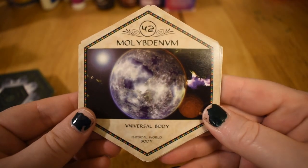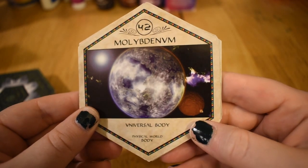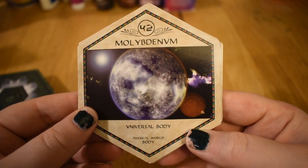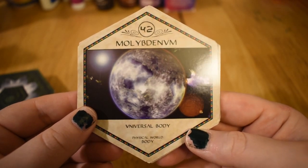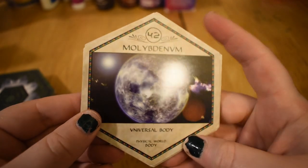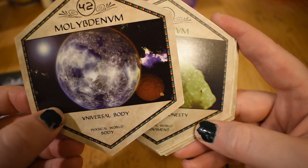Alright, so we're still in the body, and now we have molybdenum, number 42. So it's the universal body, and I have not gotten this card very much. And I don't remember that much about molybdenum either. I feel like it's in volcanoes, but I'm not sure. I could be making that up.